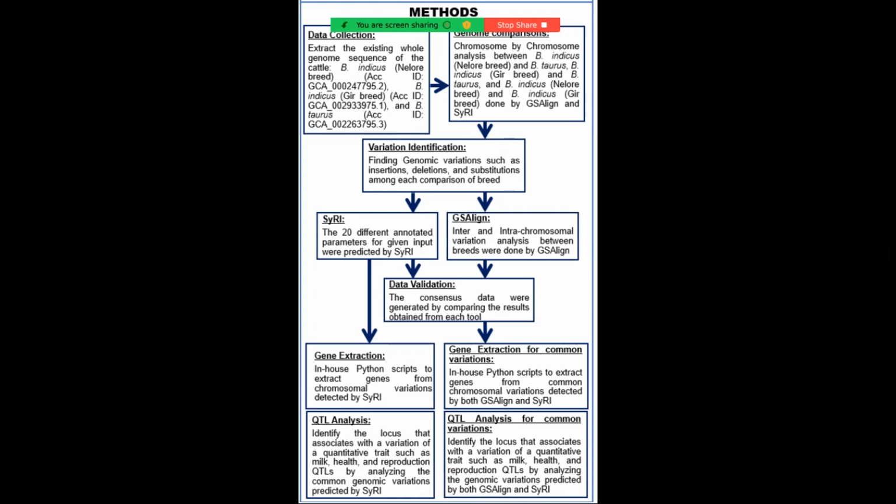After that, for gene extraction, we used a Python script to extract the genes specifically present in the chromosomal variation detected by the SyRI tool, because SyRI has more variation compared to GSAlign. We also extracted the genes from common chromosomal variation detected by both GSAlign and SyRI. And then we did QTL analysis, in which we identify the loci associated with the variation of quantitative traits such as milk, health, and reproduction. In QTL analysis, first we did it for the genomic variation predicted by SyRI. Then we did the QTL analysis for the common chromosomal variation.